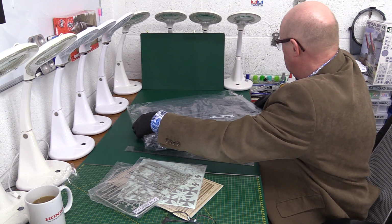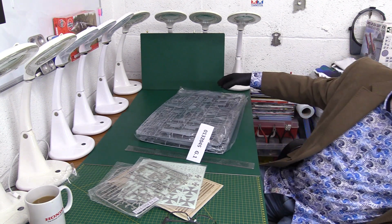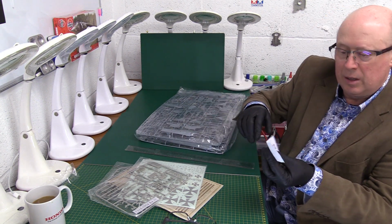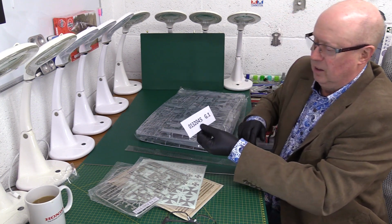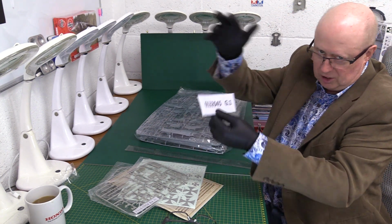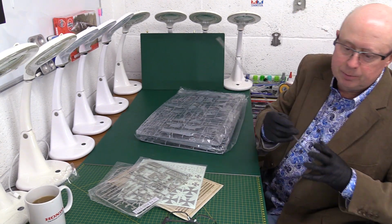They have got this additional outer bag that really serves no purpose other than for transit, I think. It's got a reminder that it's kit 045 actually. 0132 is just the scale, of course. G1. Pop that over there.